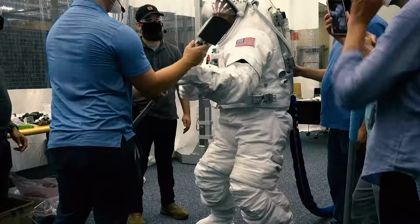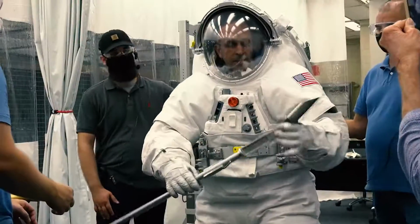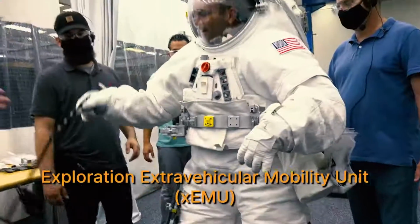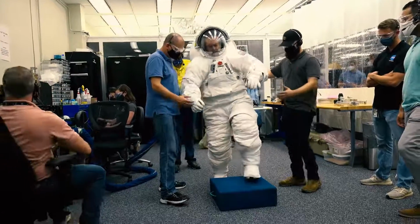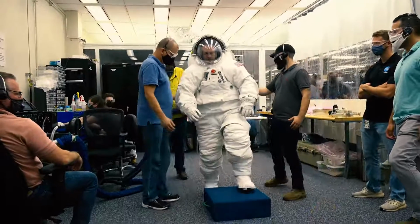NASA has been working on advanced technologies needed for next-generation spacesuits. NASA's reference design, the Exploration Extravehicular Mobility Unit, or the xEMU, features greater mobility, visibility, and flexibility. This prototype is just the beginning.